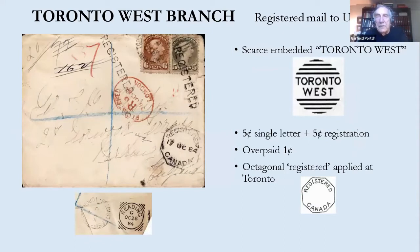There's a registered letter out of the Toronto West branch, and this shows one of the very interesting features of the branch offices. They were not geared to handle overseas mail directly. So this letter would have been registered at the Toronto West branch and then sent into the Toronto branch, where they applied this registration hand stamp, a registered octagonal, and they took care of the mail going overseas. It would have been bagged and sent down to Union Station, and thence on to the points east for the ships, either in Quebec or Halifax or New York.